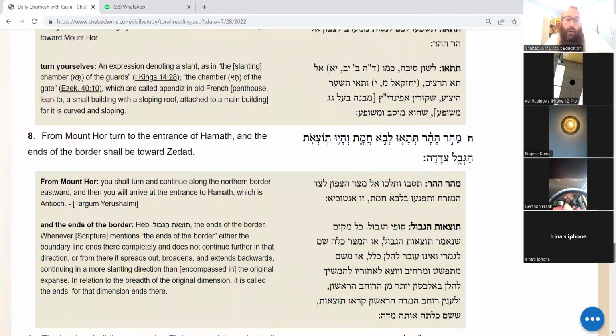"Mehar HaHar," from Mount Har, "Tesu Lavo Chamat." We're talking about the northern border, so it's going to turn and go to a place called Hamat, heading towards Hamat, and the end of the border should be towards Sadad. And that's the end of the northern, easternmost border of Eretz Yisrael.